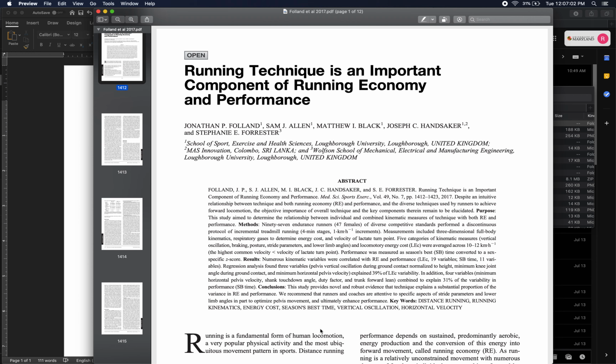This is what's called in science an original research article, which, in biomechanics at least, is typically an experiment on human participants, where you'll have participants come into your lab and do a certain protocol, and you measure some performance-related variables and some biomechanics-related variables for the purposes of testing a hypothesis or examining relationships among variables. Okay. And so that's what they were doing here.